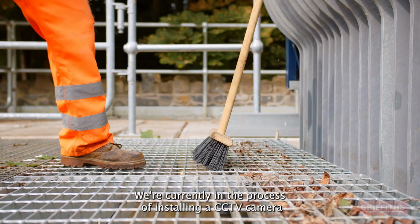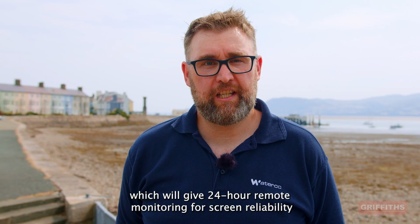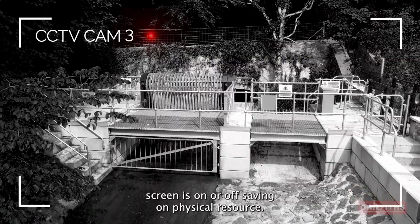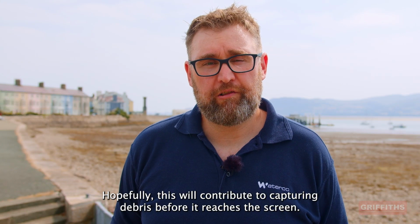Currently in the process of installing a CCTV camera which will give 24-hour remote monitoring for screen reliability and for any issues of vandalism. Plus, we're retrofitting telemetry to allow us to log in when the screen is on or off, saving on physical resource. Hopefully this will contribute to capturing debris before it reaches the screen.